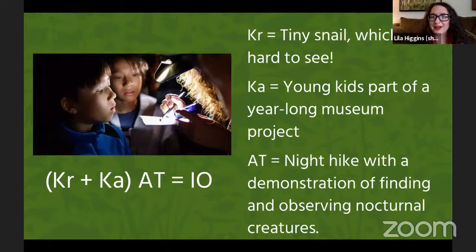I know that I don't need to start off with what is a snail, but I can maybe talk a little bit about what specific snail species this is that I'm looking at. And the appropriate technique was a night hike, and this visceral experience of going around with a flashlight with kids, a hands-on learning experience.